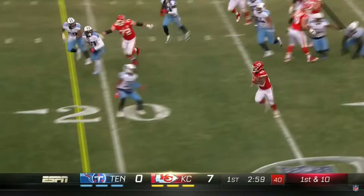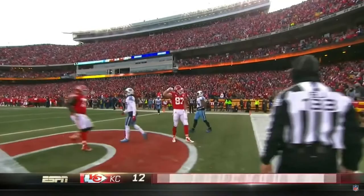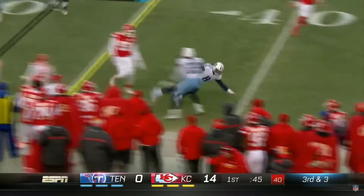Lots of movement by Tyreek Hill and lots of running room for Kareem Hunt. He tries to deliver a stiff arm to Kevin Byard. Byard still able to make the tackle. Play fake, touchdown. That was easy. Travis Kelce in the end zone for Kansas City. Said when he signed in late November, he told us yesterday, now my preseason is over, I'm ready to go for real. Mariota takes off running and has a big first down.